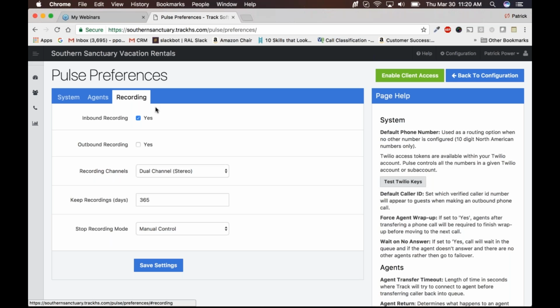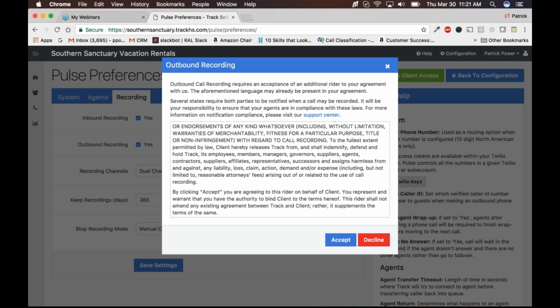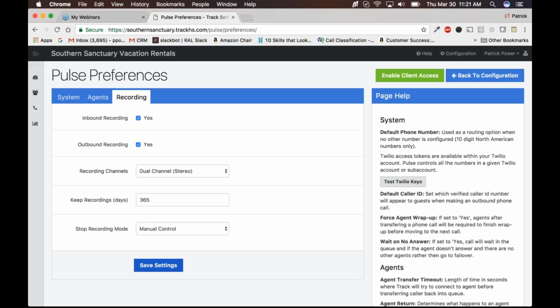Other things that you can also take a peek at here is your outbound recording. If you're not outbound recording, we did release that function in January. It is a nice feature due to international as well as local and state laws. It's best practice that you let everybody know that you are recording the call, especially on outbounds, and the agent will be prompted, just as a friendly reminder, to do that if you enable it. All you have to do is hit enable here. Basically, you sign a quick little rider to the MSA signaling that you are going to let the caller know they're being recorded, and then you're there.